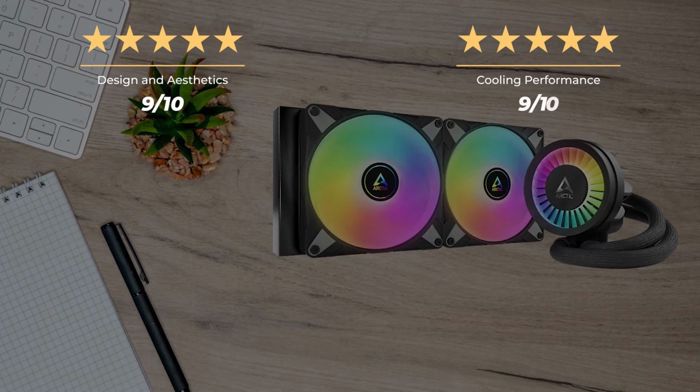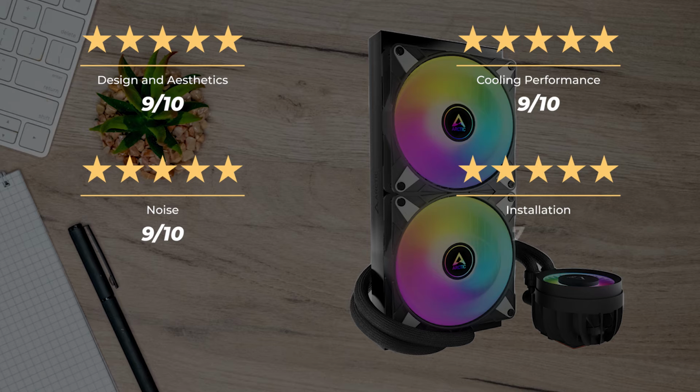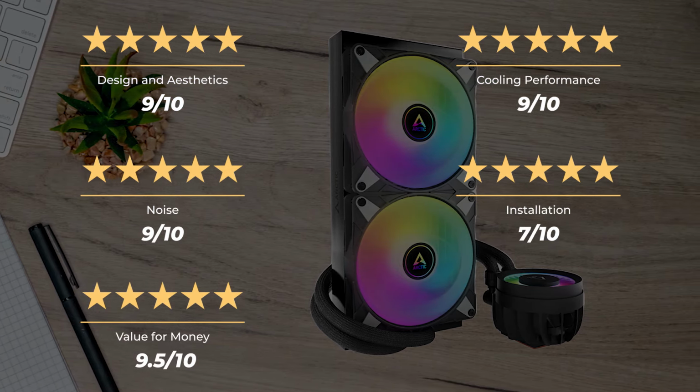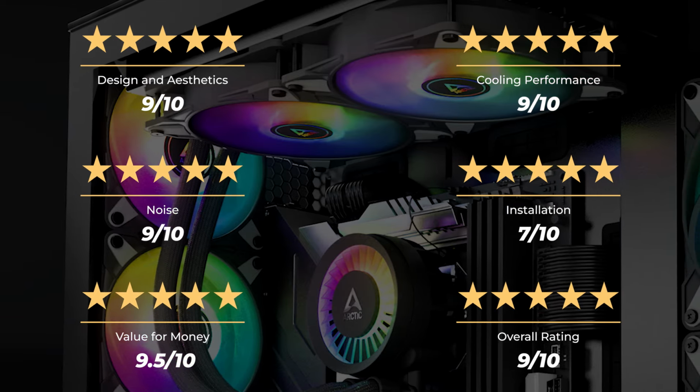Cooling performance, 9 out of 10. Noise, 9 out of 10. Installation, 7 out of 10. Value for money, 9.5 out of 10. Overall rating, 9 out of 10.